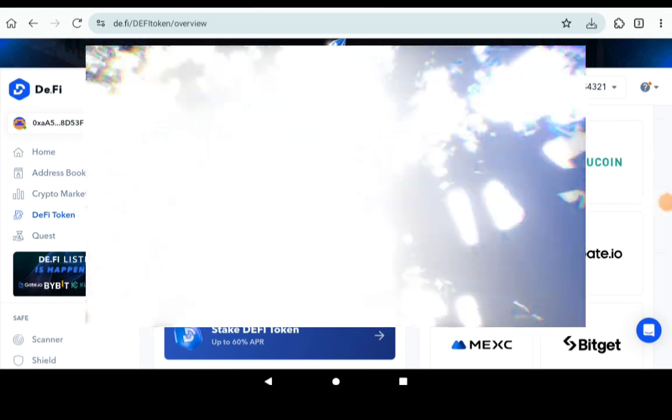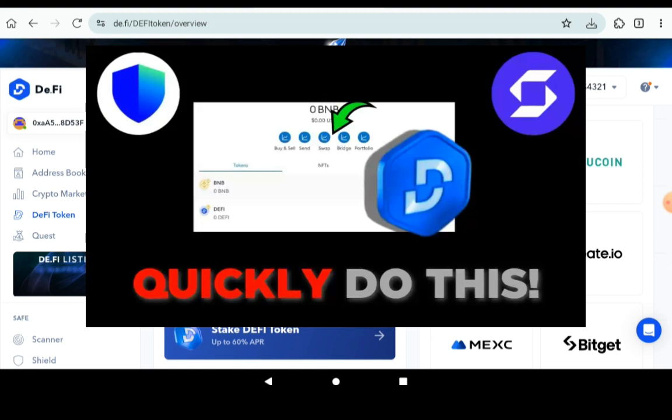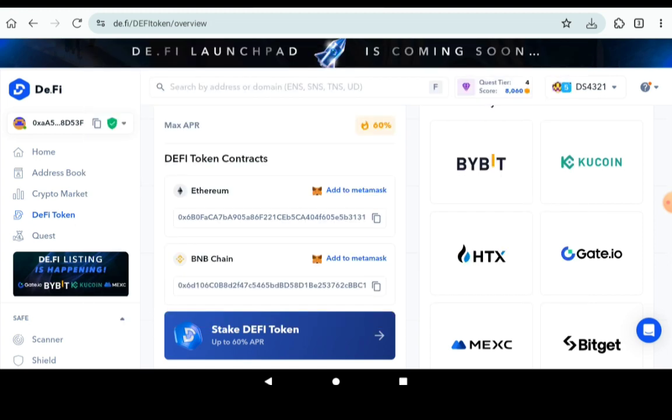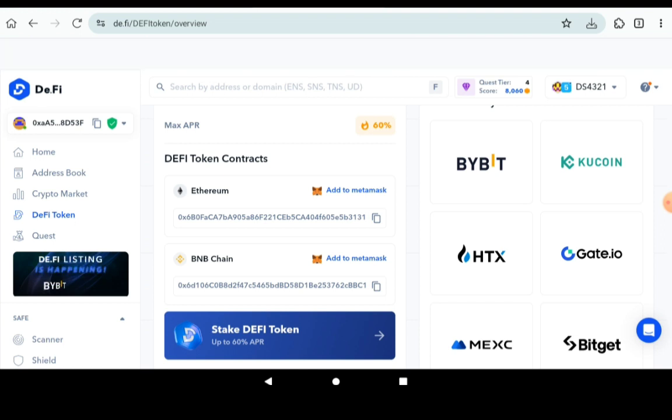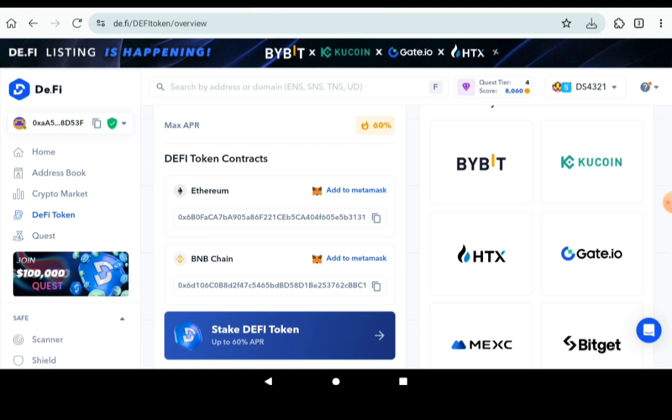Before that, however, make sure to watch this video where we made a video on how to add the token contracts to your MetaMask wallet, especially for those who are claiming or are trying to send it to their wallet. Very useful. Make sure to watch it out.